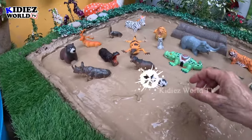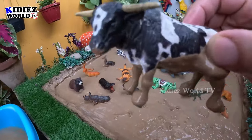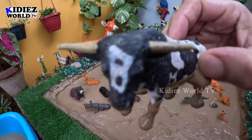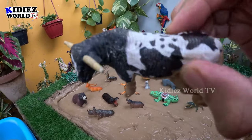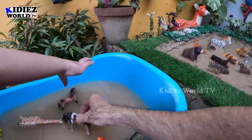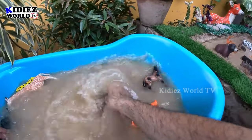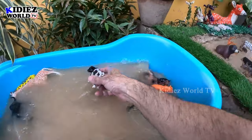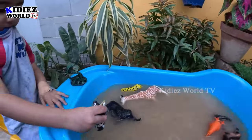Let's check out the next one, and the next one we have is a bull. Wow, just look at the horns of this bull, which is a big herbivore animal, a wild animal. So let's clean this big bull. Here we go, bull.